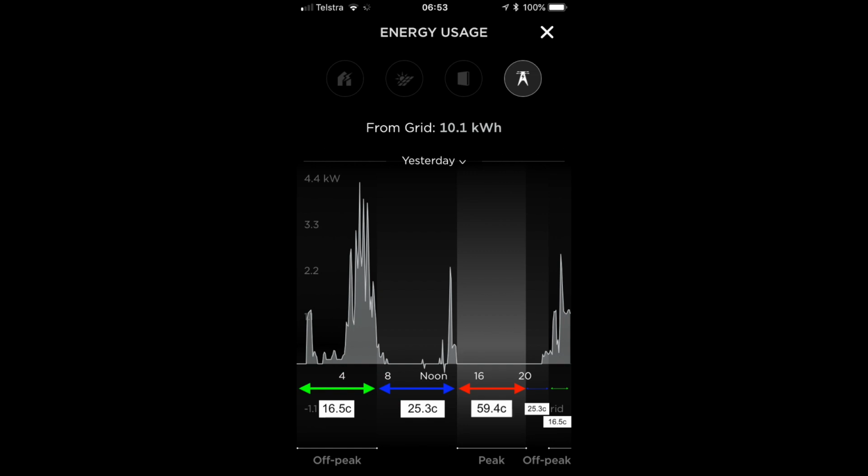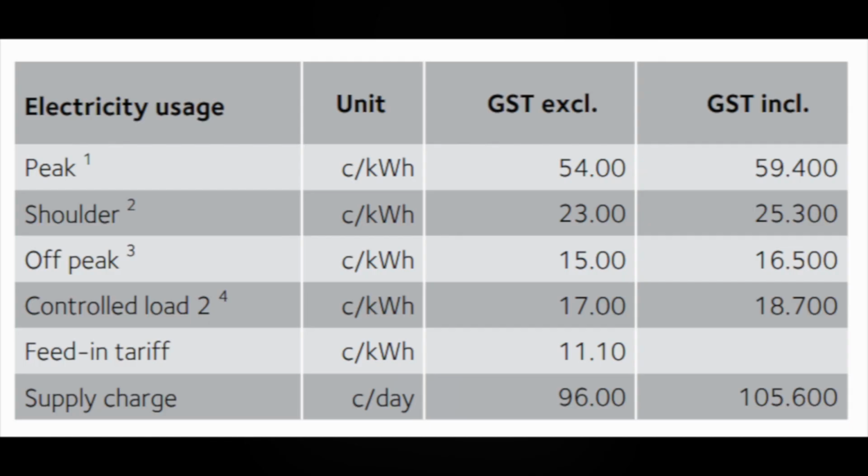I've added in this next slide the cost of the electricity combined with the graph shown by Powerwall 2. As you can see, in that dark grey shaded area, between 2 and 8, it's 59.4 cents. The shoulder period on either side is a lighter grey area, and it's 25.3 cents. And then outside that shaded grey areas, it's off-peak at 16.5 cents. So as you've seen in this graph here, I've done my very best to use electricity during those off-peak times when it is cheapest. So my recommendation to you is that if you've got a Powerwall 2 here in Australia or anywhere else in the world, is to get yourself onto a time of use plan. That way you can take advantage of off-peak rates when it is cheapest, and then use solar power and stored electricity in your Powerwall 2 when it is more expensive.